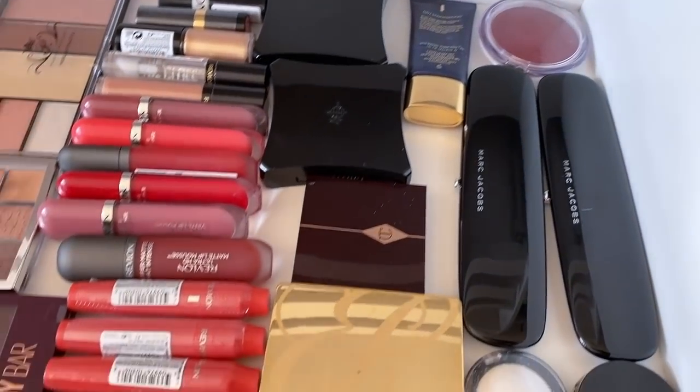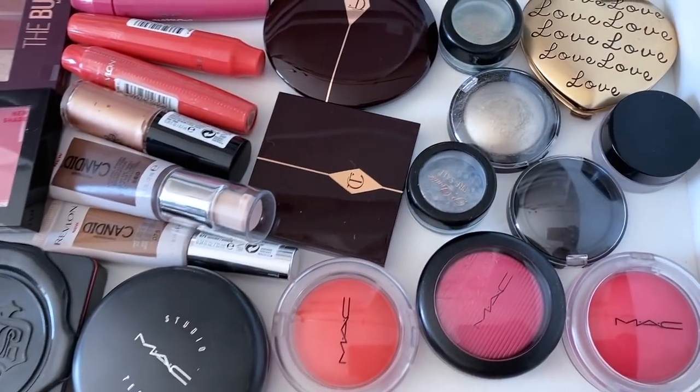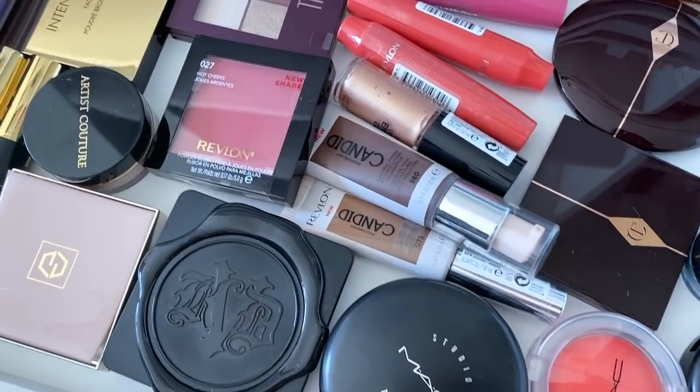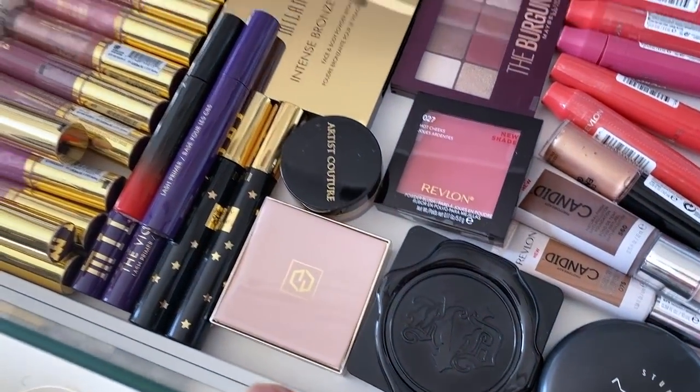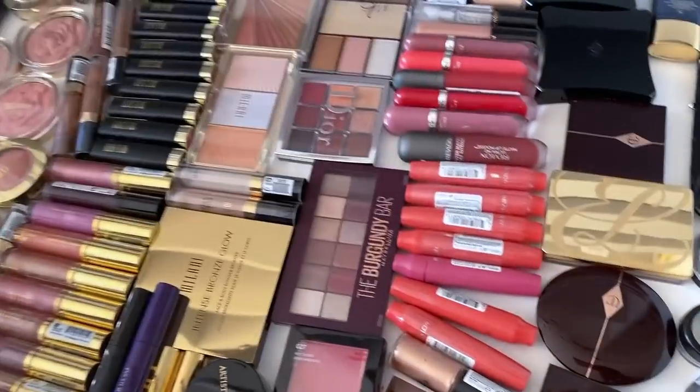And we have Marc Jacobs, we have Charlotte Tilbury, Estee Lauder, we have MAC, their new blushes, which have just come out, this one here and that one here. We have Kat Von D, we have Juvia's Place. So it's like I said, it's just stuff that I put in here and I can see.